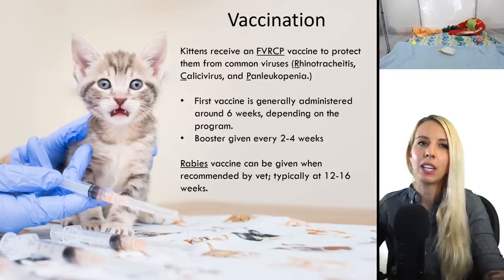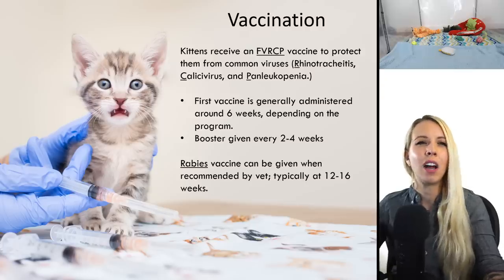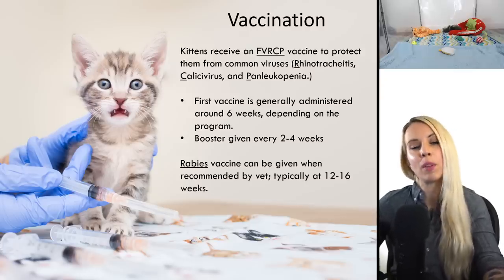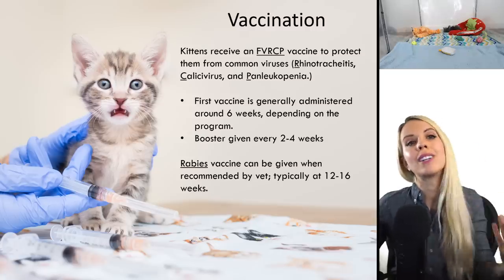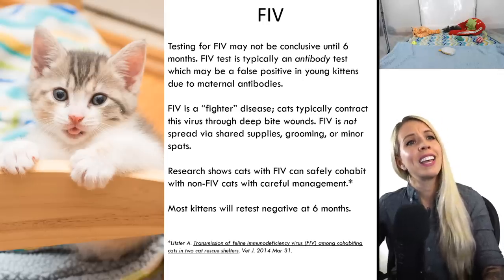In many states, it's legally required to have this vaccine. So talk to your vet about when that's appropriate. It's typically going to be given sometime between 12 and 16 weeks, which means a lot of the time, if you're raising a bottle baby, the kitten will get this vaccine once they've already been adopted. Okay, oh my gosh, we have so much to talk about.